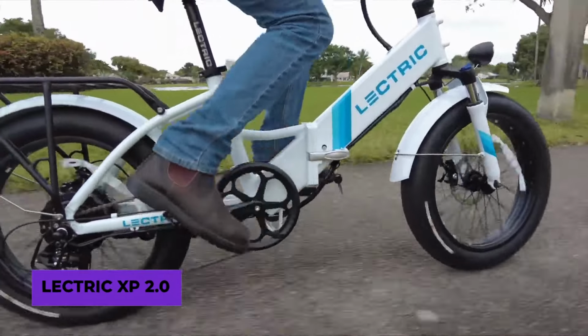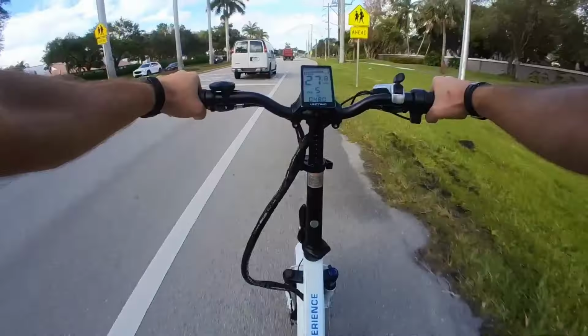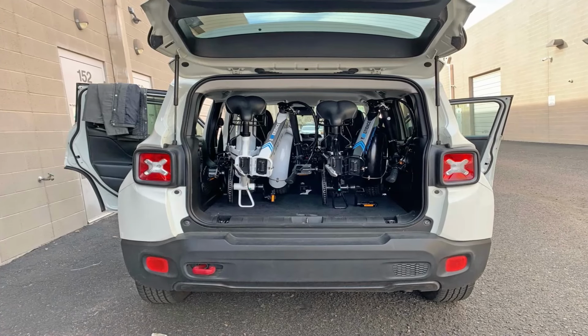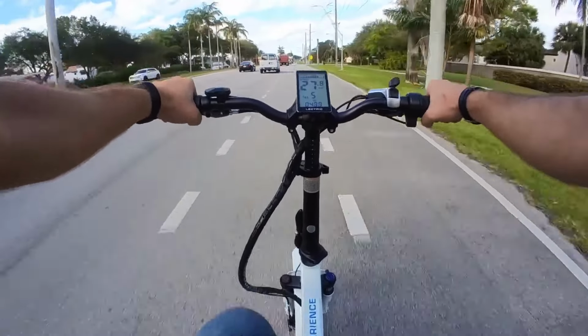This bike is popular with college students and people who like to take trips in their RVs. It can fit just about anywhere you put it. You can put it in the back of your car or truck, go somewhere far, and take the bike out for a ride. That's really what the bike is for.